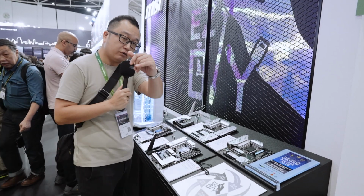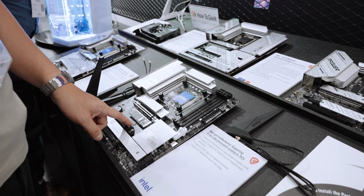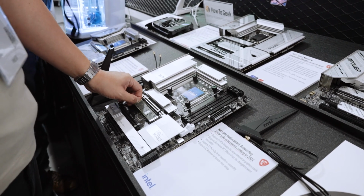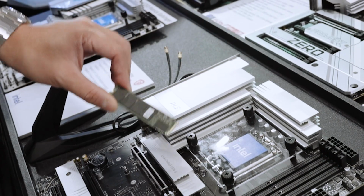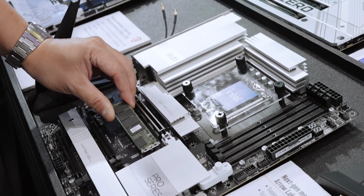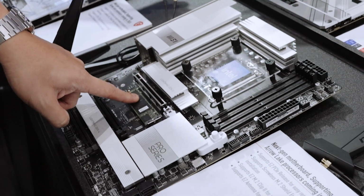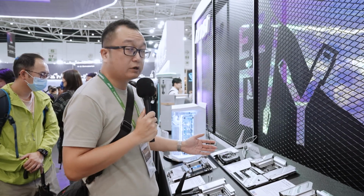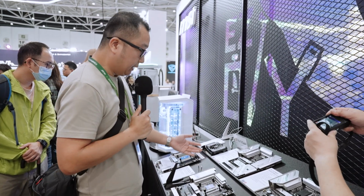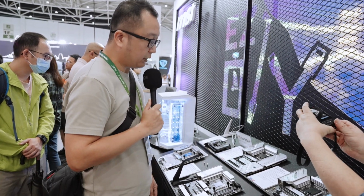Come, let's have a look. Let me show you. Come closer. So as you can see, this is the M.2 drive. With just one flick of a finger, you can just pull out the drive and go put it back in. Similarly, just a single slot and just press it down. And it is very secure. And obviously, it is also going to support PCIe Gen 5 M.2 as well.